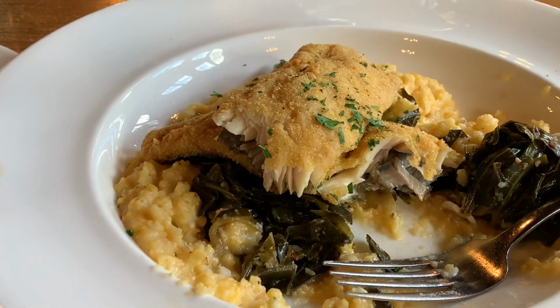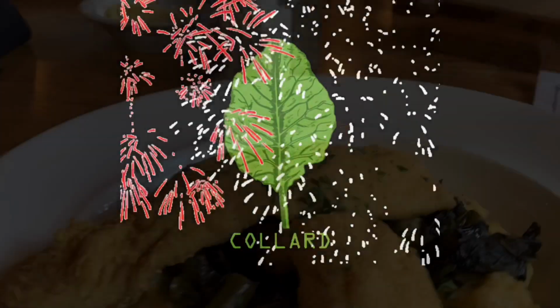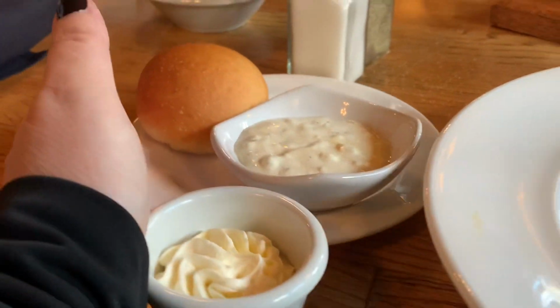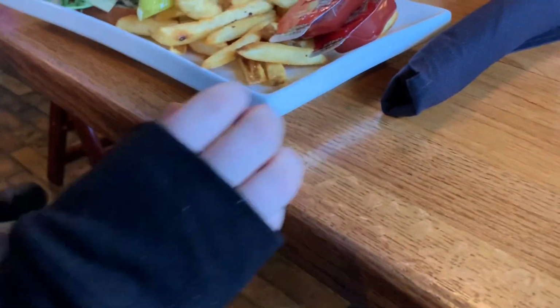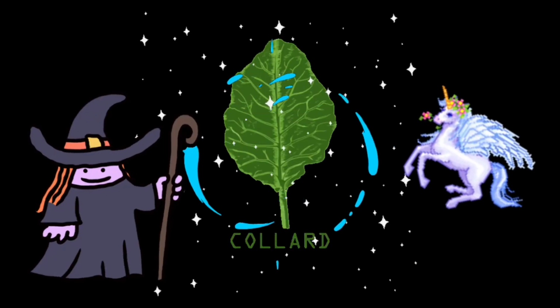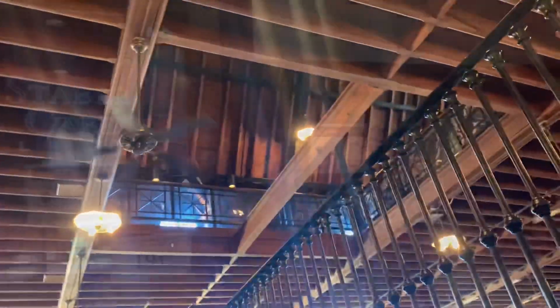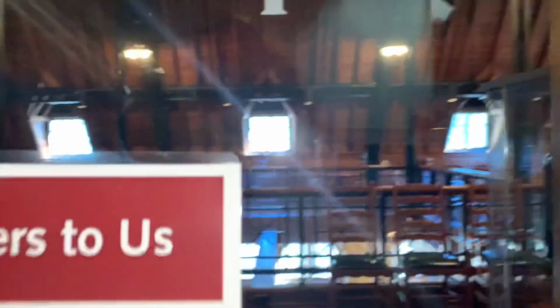But let me tell you about the Biltmore collard greens. I taste a bit of citrus and a hint of sweet. This is wow. Not only has the Stable Cafe given me a memorable collard green experience, I actually look forward to having them every time I go back. So pretty much, they have magical collard greens. So in my opinion, if you like magic or if you just like really great food, if you eat anywhere at Biltmore, the Stable Cafe needs to be on your list.